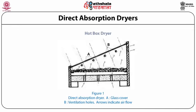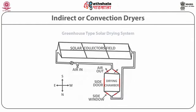An example of a direct absorption dryer is the hot box dryer, as shown in the figure. The aim of this type of dryer is mainly to improve the product quality by reducing contamination by dust, insect infestation, and animal or human interference. It consists of a hot box with a transparent top and blackened interior surfaces, with ventilation holes in the base and upper parts of the side walls maintaining natural air circulation.